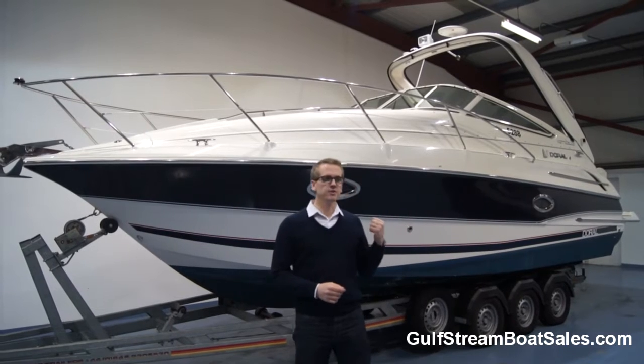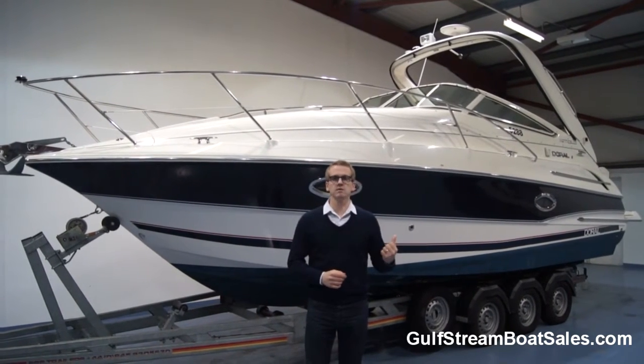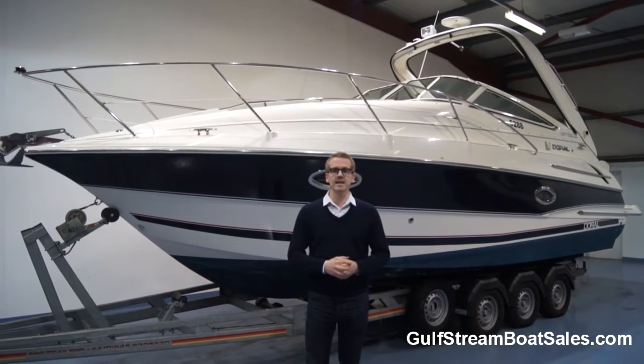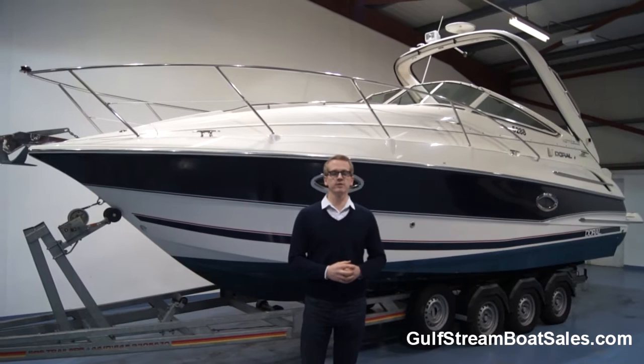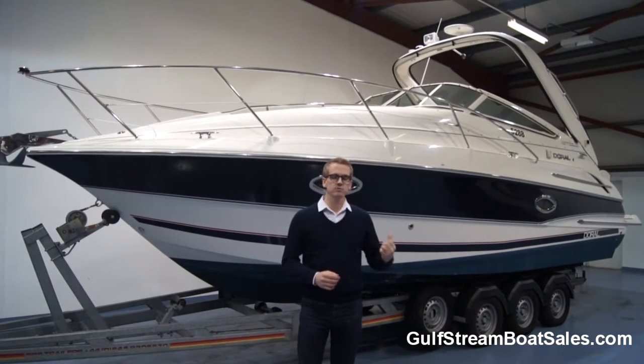Today I want to show you a Doral Monticello sports cruiser. This one was built by the Canadian yard in 2004. It's fitted with a Mercruiser diesel engine and it comes complete with this triple axle SBS UK spec road trailer. Dorals are a very high quality boat and this one's no exception.